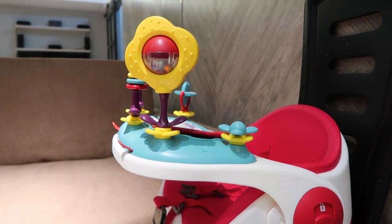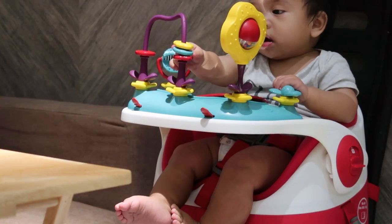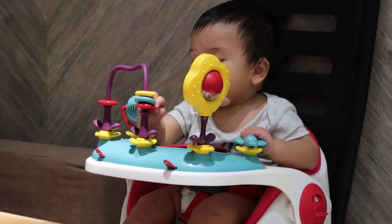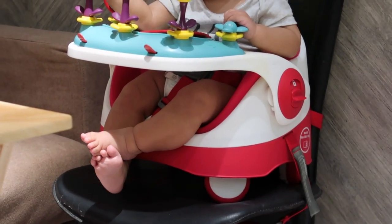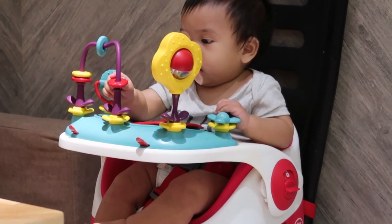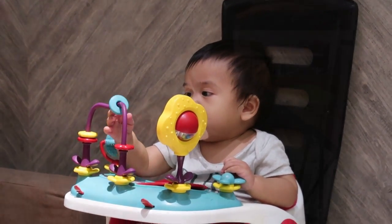And then you may also get the universal play tray para kapag busy ka or may gagawin ka, pwede mo iwanan si baby dun sa booster seat na yan and then pwede mong gawin yung kailangan mong gawin. Plus, if aalis ka naman, it's very compact, pwede mo siyang dalhin and ilagay mo lang siya sa ilalim ng booster seat, ididikit-dikit mo lang siya dun and ayun, pwede mo na siya dalhin.